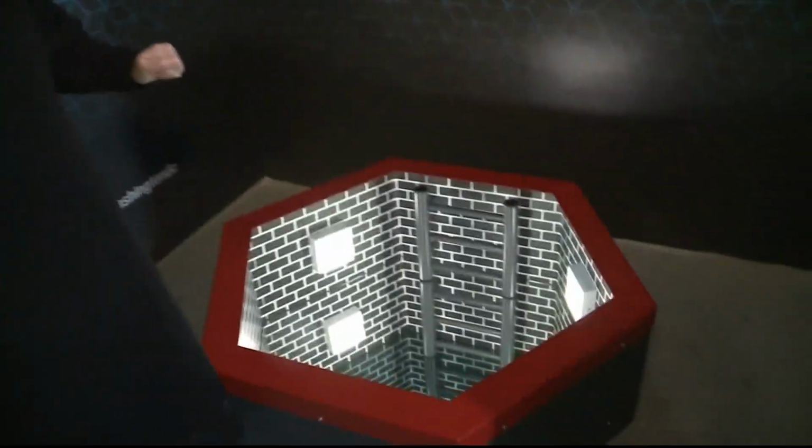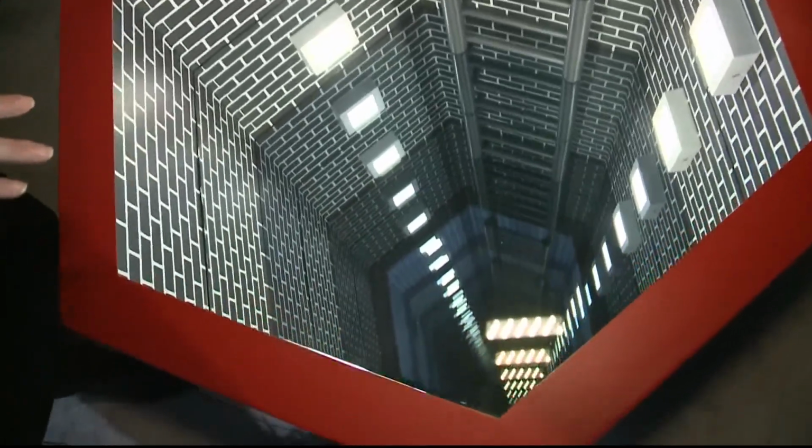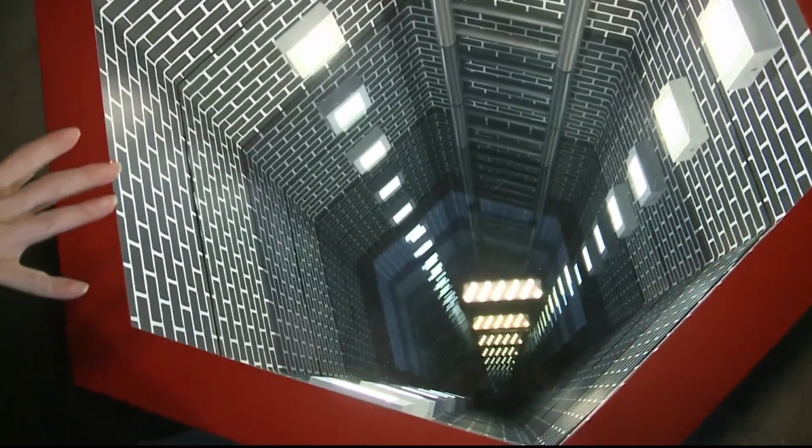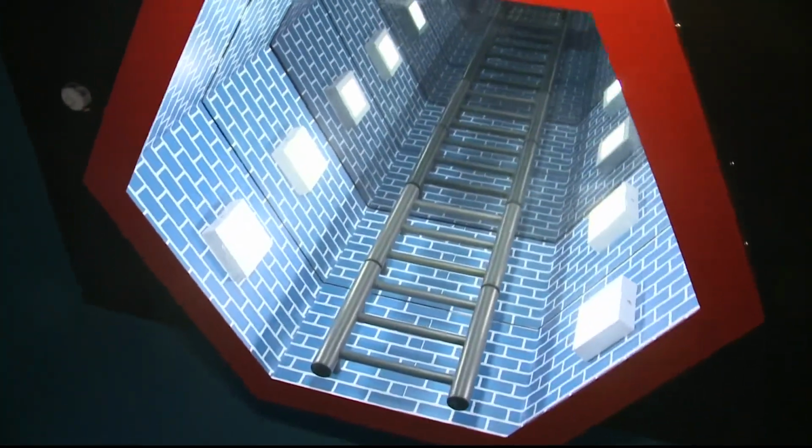Okay, so this is a fantastic illusion. It's called the Infinity Well. And if you look down, it looks like it's a well that's going down into infinity. And if you look up, it looks like it's a well that's going on into infinity. And you can actually stand on it, all right? Never mind.